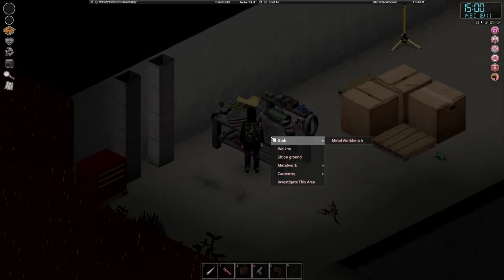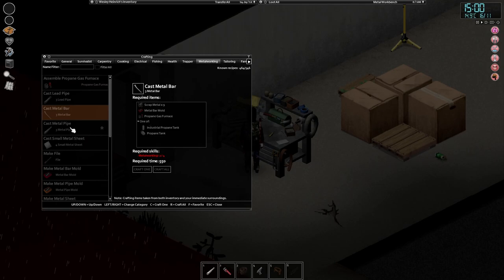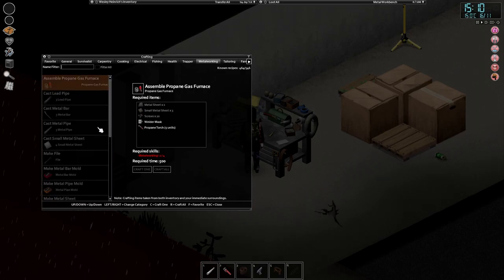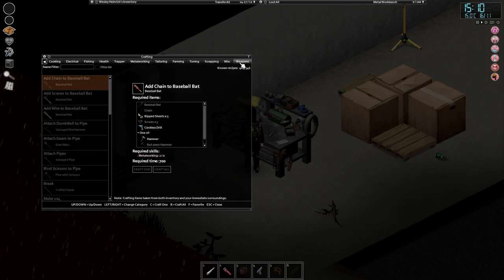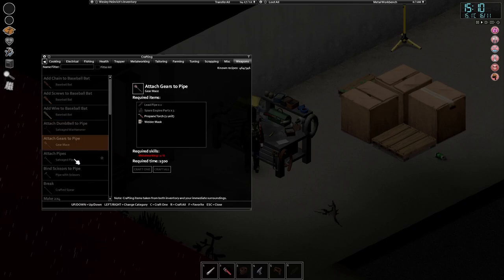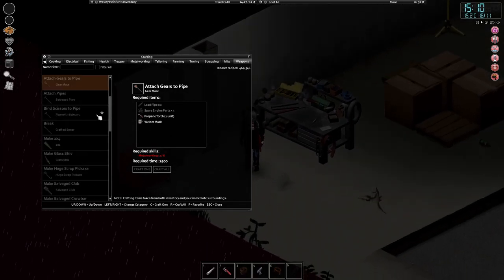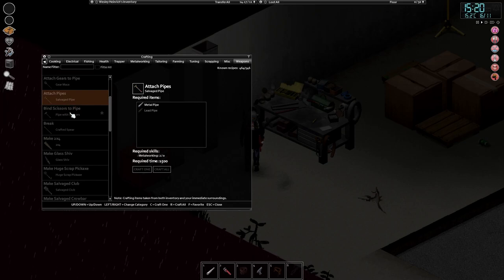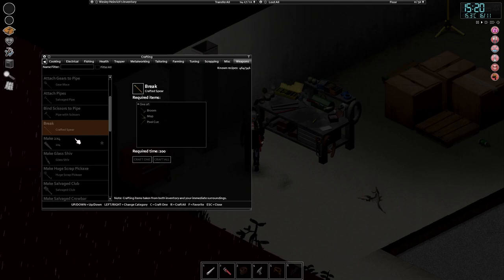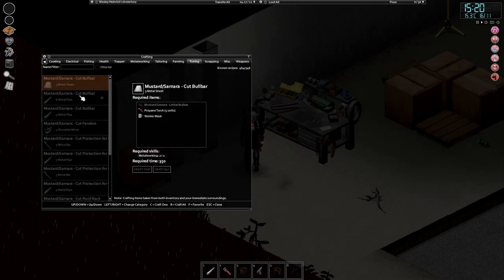Alright, what can we do with this? How does it work? If I just built a workbench for nothing? Propane gas furnace. Oh man, there's a lot of stuff to this, isn't there? Add chain to baseball bat. Wow. My god. I've missed so much. You can make ridiculous things. Attach pipes. We're just going to put pipes together and kill some stuff. Bind scissors to pipe. That's genius. Break crafted spear. I got ya. Oh, that is cool. What else can we do? My mind has just been blown. This is just ridiculous.